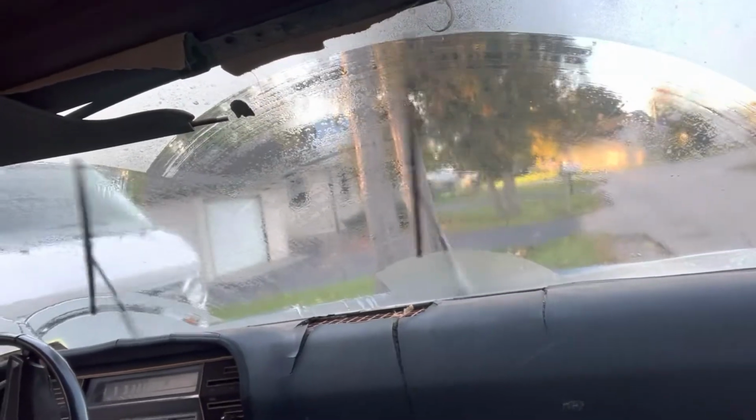And look at that, working wipers. Only problem on there, the grounds. Basically took a ground wire, regrounded it, and it worked completely fine.